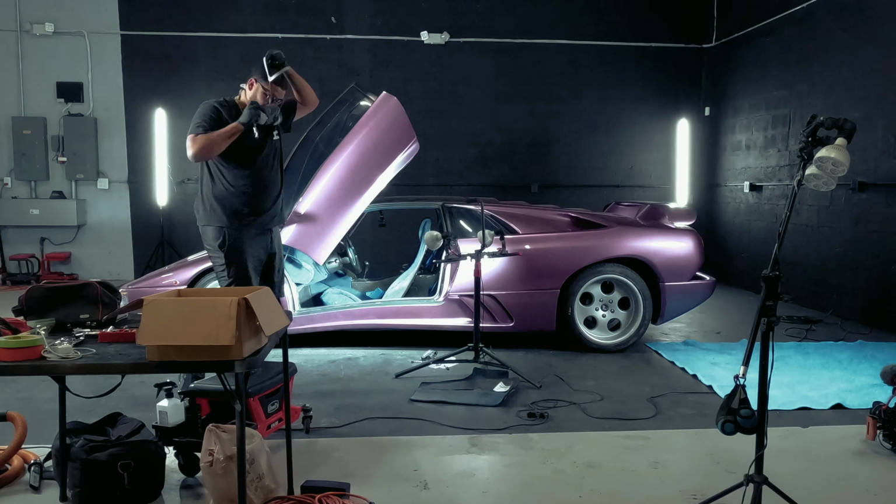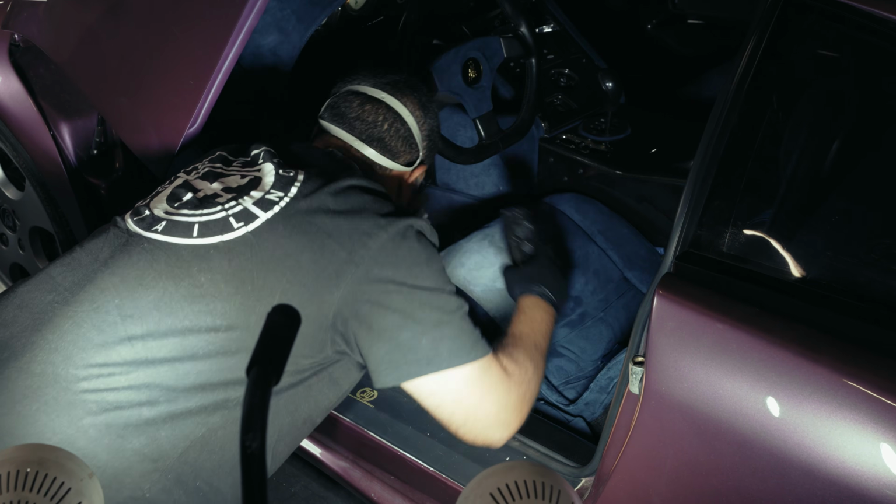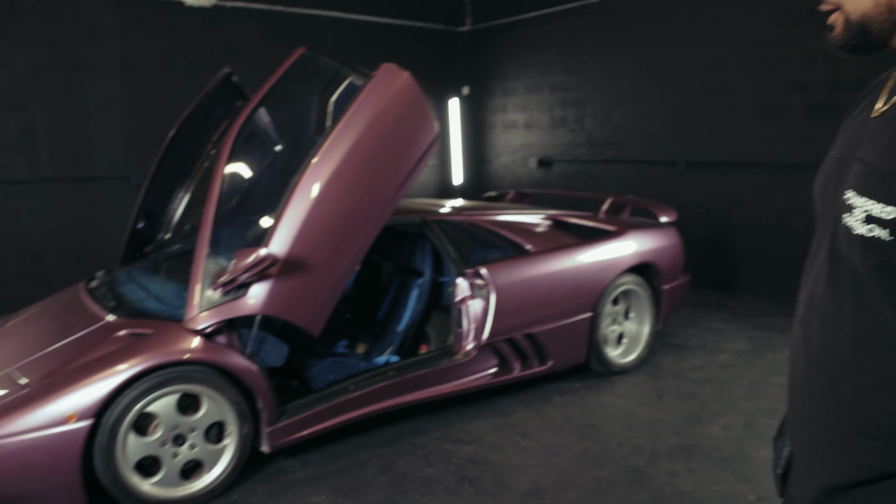Today I'm going to be taking the hardware that is either oxidized or needs a refinishing. Pretty much taking the seats out and checking out the carpet, and then taking out the carbon pieces like the center console and the AC control panels.